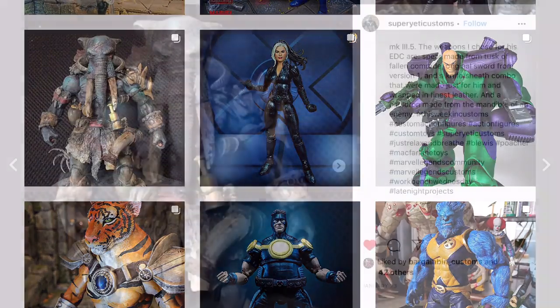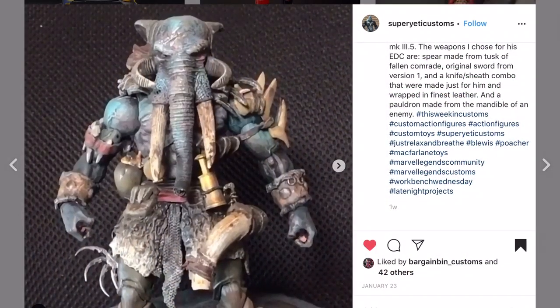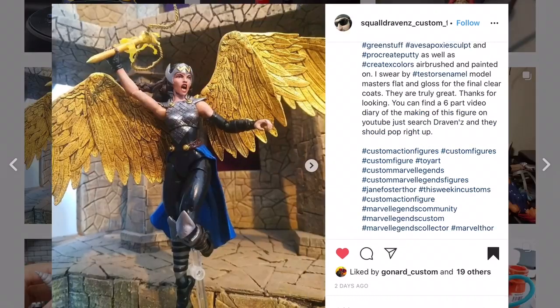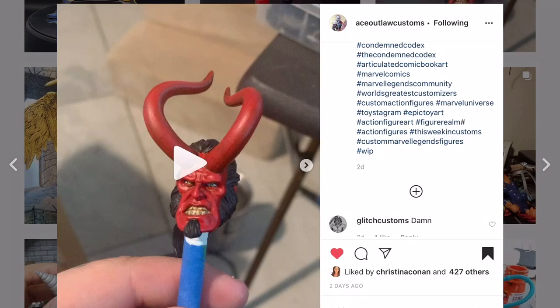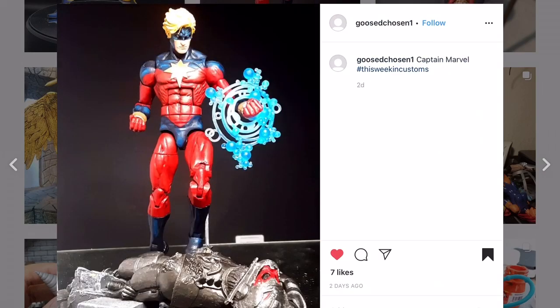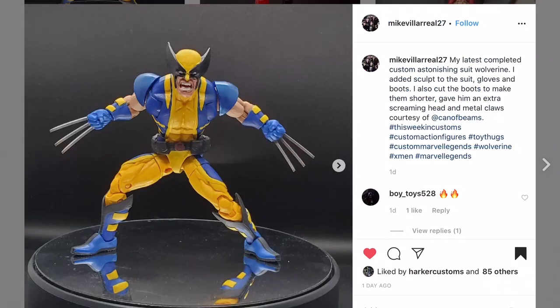Let's do that first. All right, first one up for your consideration is Super Yeti Customs Poacher. The second one is going to be Jane Foster Valkyrie by Squall Draven. Number 3 will be Hellboy by Ace Outlaw Customs. Number 4 is going to be Captain Marvel by Goose Chosen One. And finally, for your consideration, is going to be the Astonishing Suit Wolverine by Bike Villarreal 27.